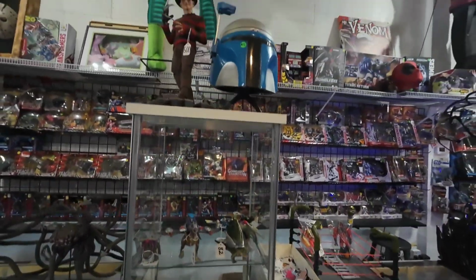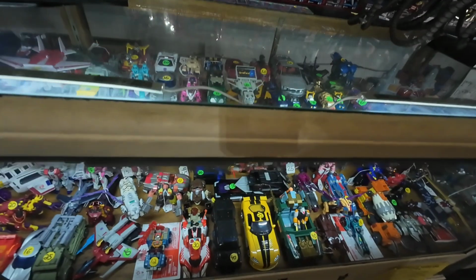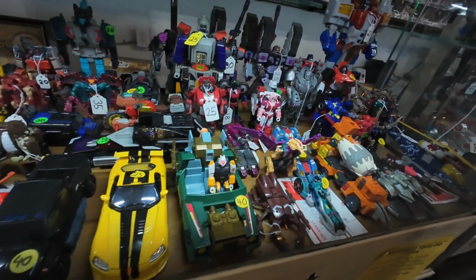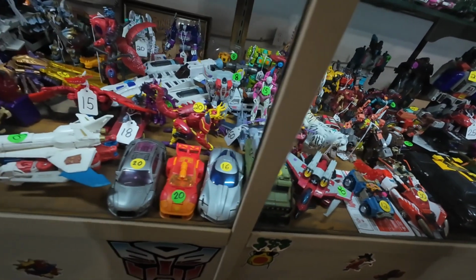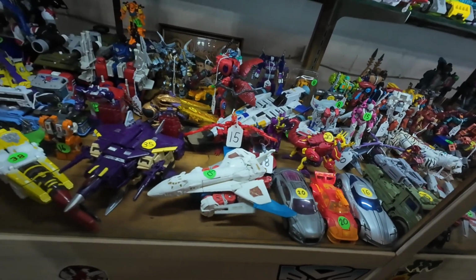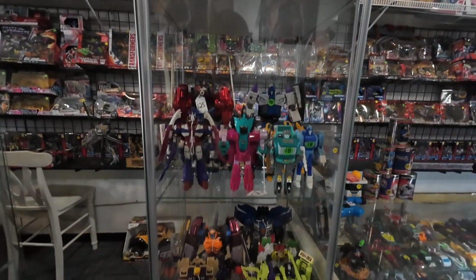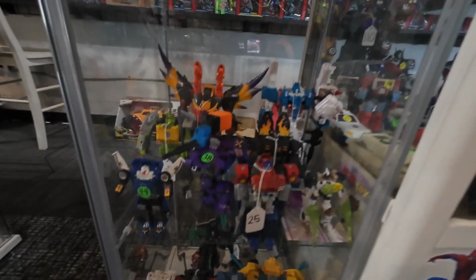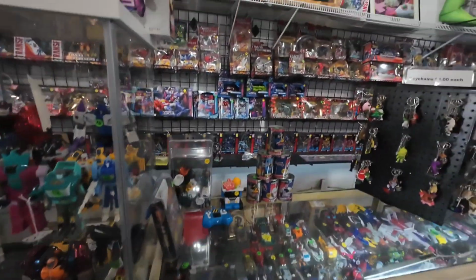Beautiful toy goodness. Here's Freddy there, $500. A lot of Transformers here. Show you this here. Check it out. See all the Jasons right here.